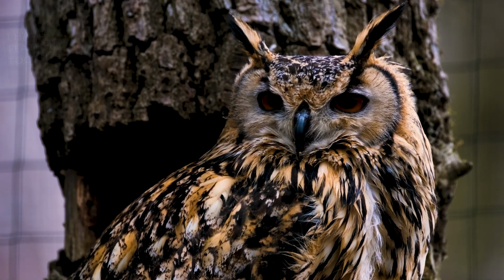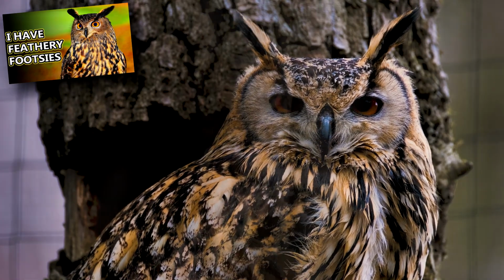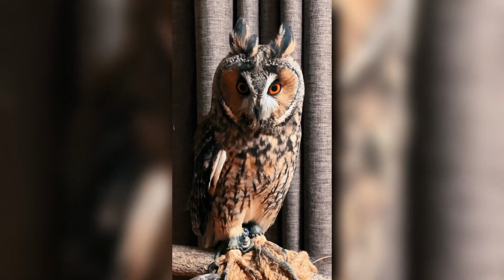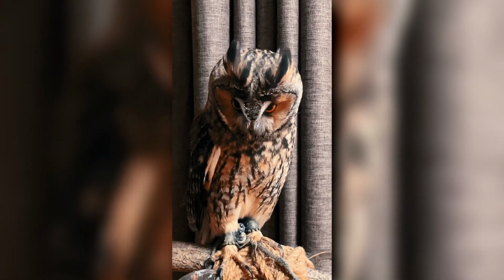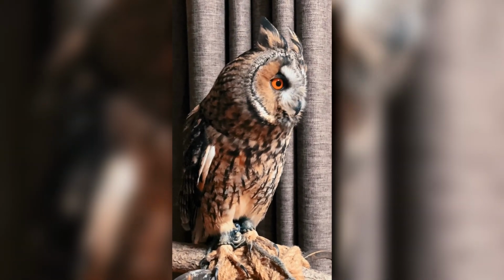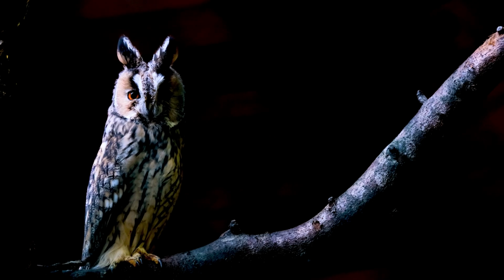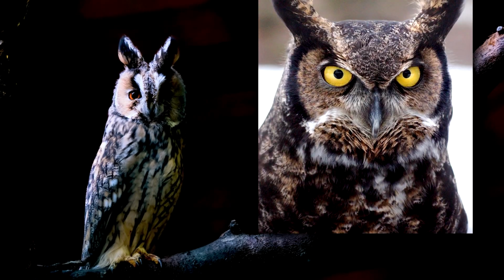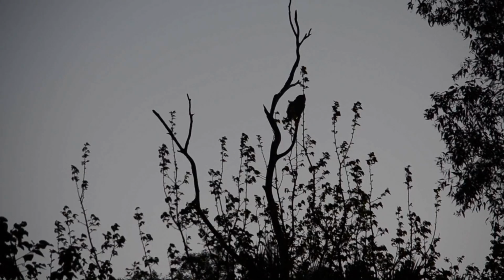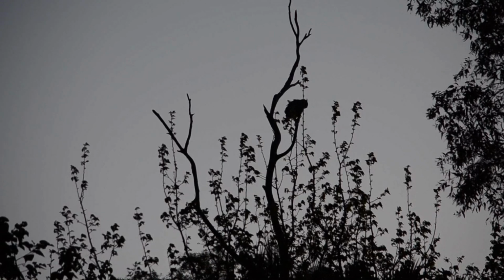Great horned owls are most closely related to the larger Eurasian eagle owl. In their home range, the great horned owl may be confused with the similar-looking long-eared owl. Long-eared owls are leaner than great horned owls, and the long-eared owl's face is longer. Their tufts are more prominent on the top of their heads, and they have a more surprised expression compared to the great horned owl.